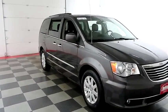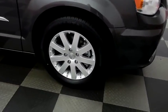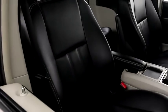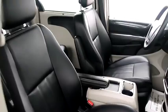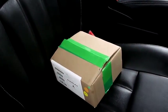A look down the passenger side. You have alloy wheels. Those are wrapped with Advanta tires. Inside, leather interior. You have second row bucket and third row bench seating. You do have a rear facing entertainment center, so here in this cardboard box you have the headphones for that.